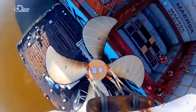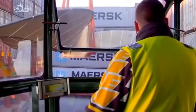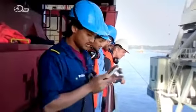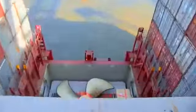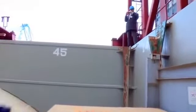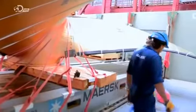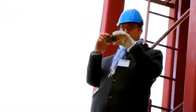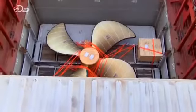The 70-ton monster hangs precariously in the balance. It's huge, man. Touchdown. Finally, the propeller can leave for Korea. The next time it sets sail, it will be powering the Triple E on her maiden voyage. It's a thumbs up. Next stop, Korea.